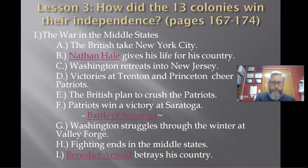Then the other army heard rumors of a large American force approaching, and so they hightailed it into Canada. And General Howe ignored his orders to march to Albany. So that didn't quite work out the way they had planned. The Patriots end up winning a victory at Saratoga.